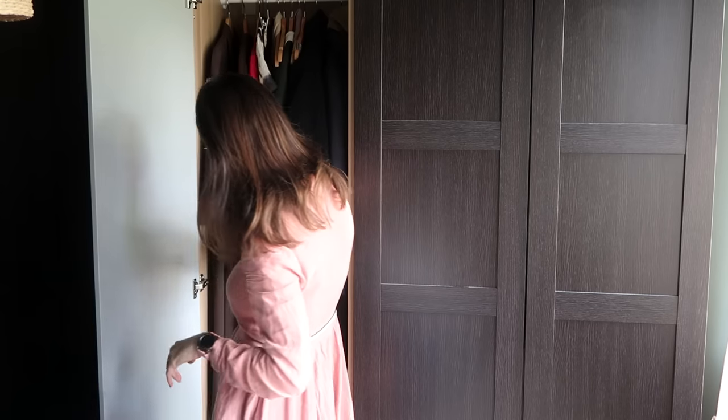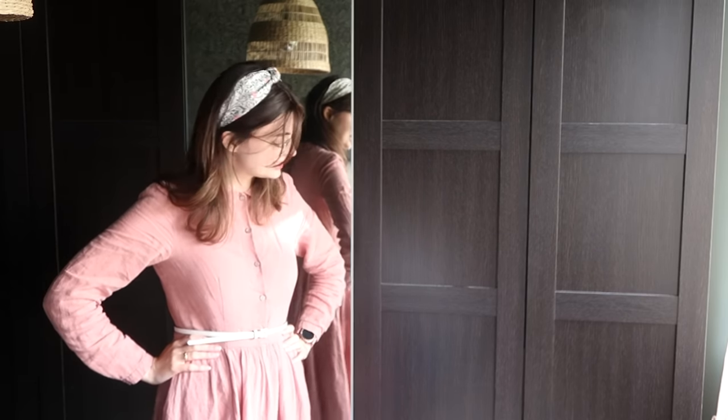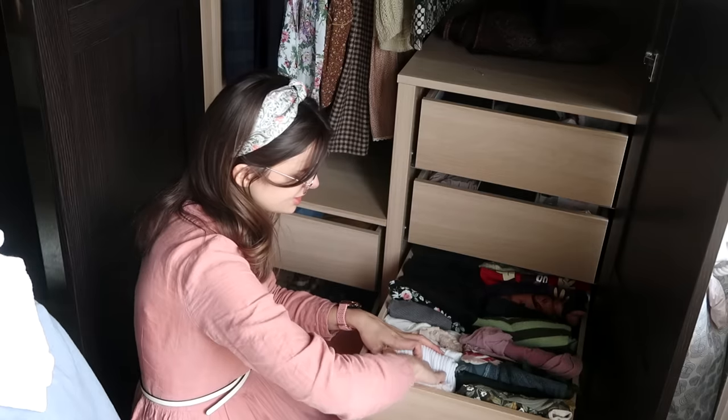And then there's my cape on the end there. And that's it for the hanging parts. So now let's see what we have in the drawers. Alrighty, let's take a look here where I keep my t-shirts and tops.